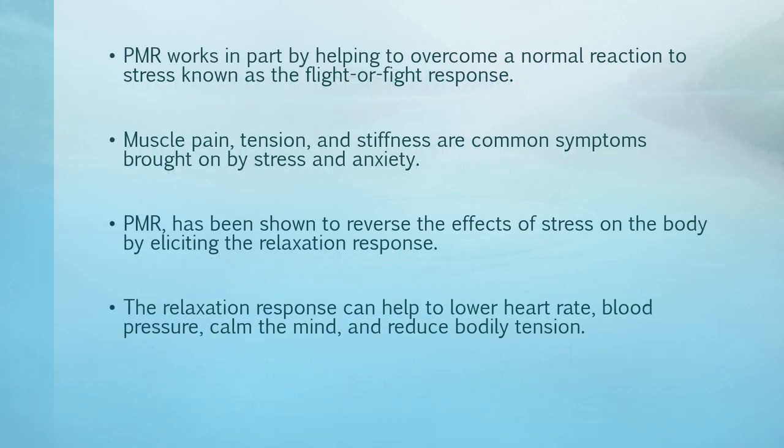Progressive muscle relaxation works in part by helping to overcome a normal reaction to stress, otherwise known as the fight or flight response. Muscle pain, tension, and stiffness are common symptoms brought on by stress and anxiety. Progressive muscle relaxation has been shown to reverse the effects of stress on the body by eliciting the relaxation response. In addition, the relaxation response can help to lower heart rate and blood pressure, calm the mind, as well as reduce bodily tension.